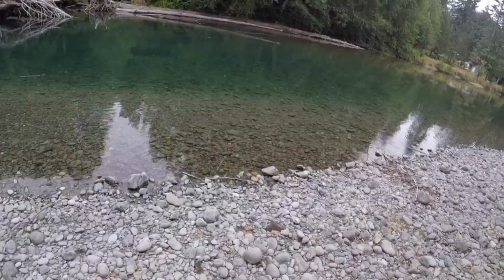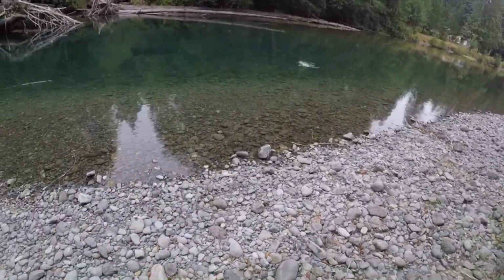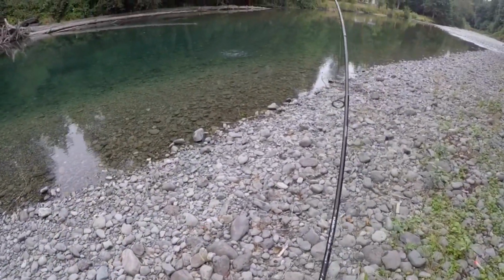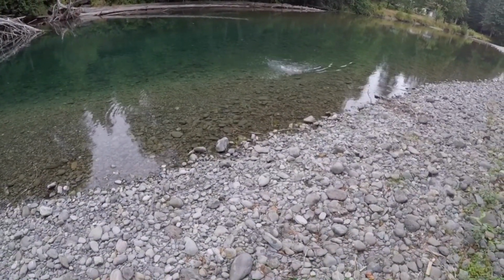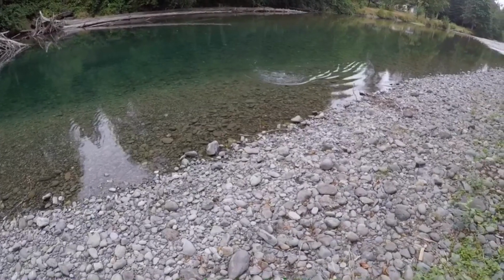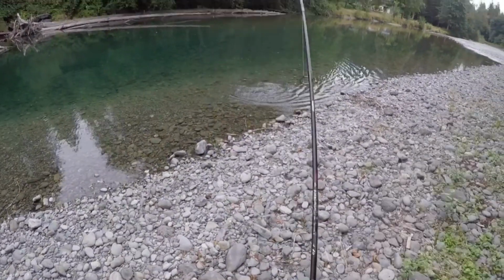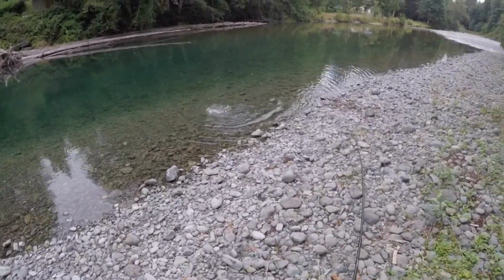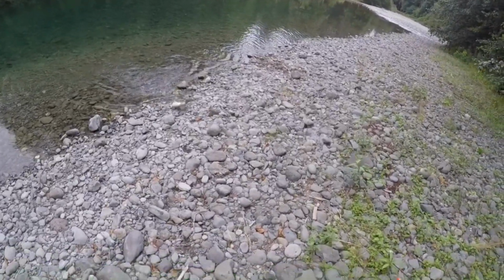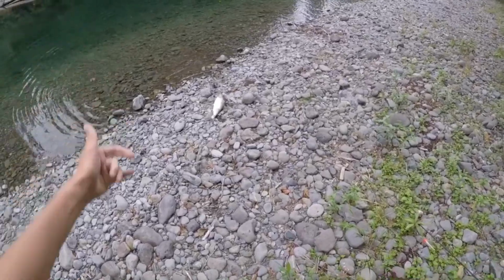Got another one on. There's one. Man, that was cool. I saw this one bite it, the whole thing. I think it's another male though. Ooh, that might be a female. No, it's a male.